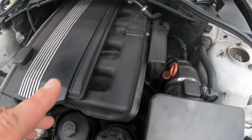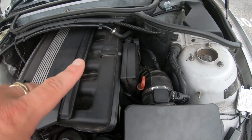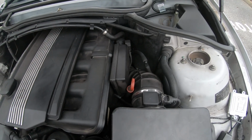The next one will be your disc flap. Now I haven't had to replace that on this car because thankfully the last owner did replace it and it is good. The last owner did replace the disc flap on that, so it saves me having to go ahead and replace the disc flap on this one.